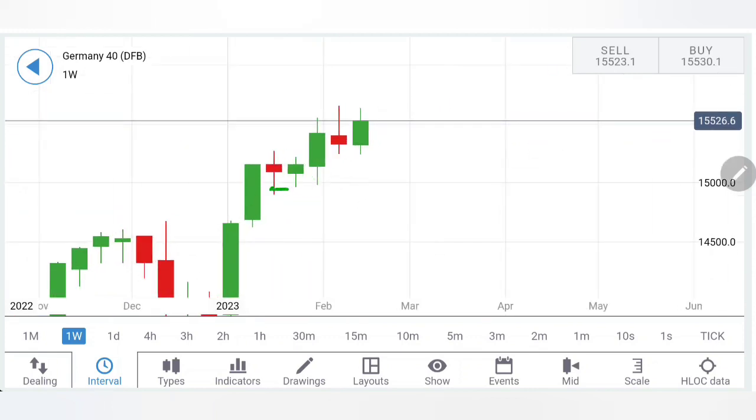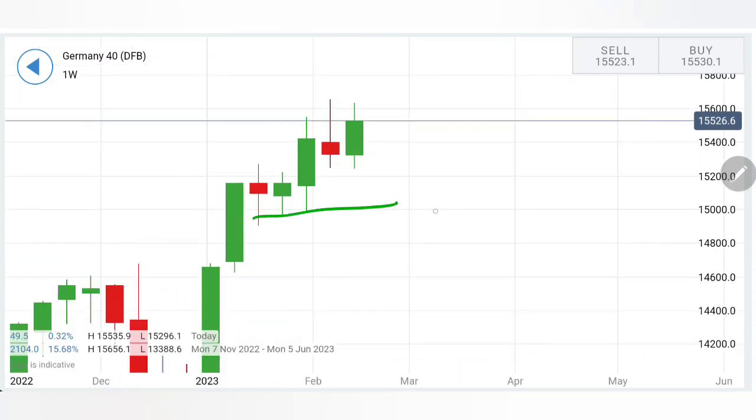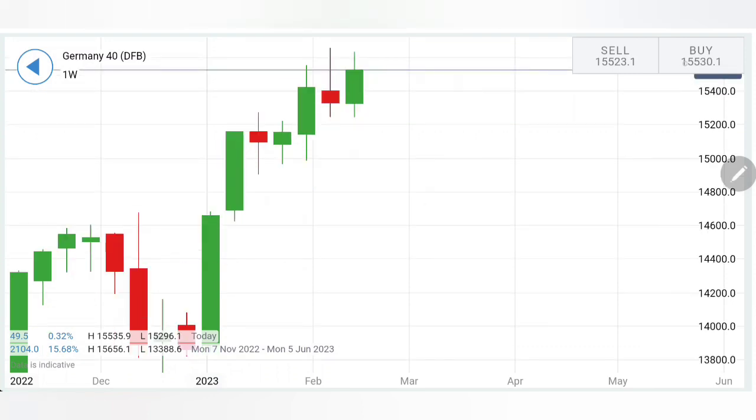Next observation, see the 3 weeks bottom here at around 14,900, 15,000 levels. Now these levels are certainly very good support levels and it is trying to stay afloat, stay above these levels, and that is what one should focus on, because once it breaks below this zone, certainly it will call for further bearishness towards 14,600 and below.